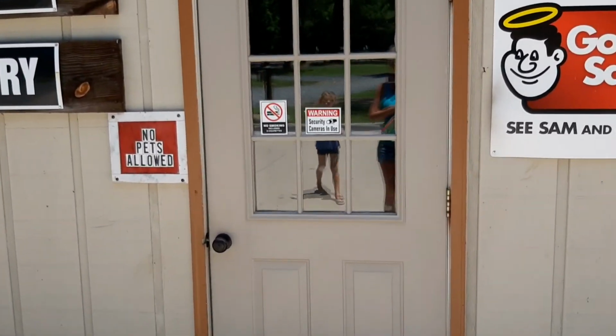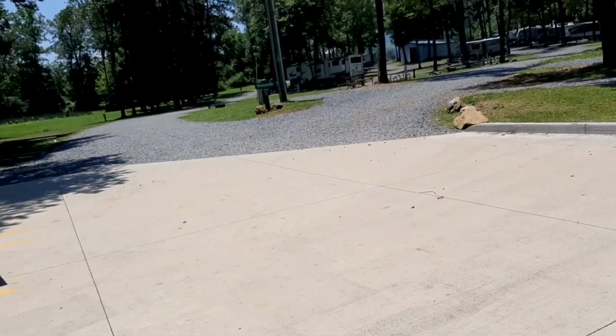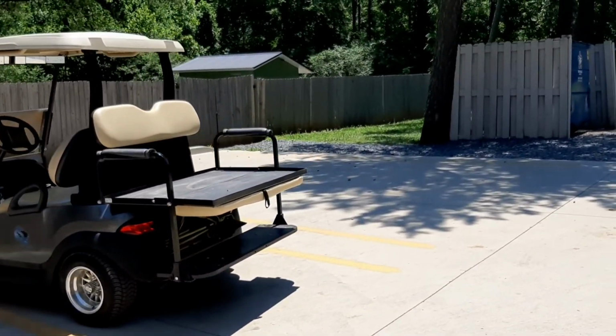Let's see if we can put this on the window here so you can see maybe, because I don't really want to go in there. Okay, so there's a little laundry facility, bathhouse for the men and women on both sides. And then when you come back out here, there is a little parking area for your golf cart or your truck or your car or whatever.